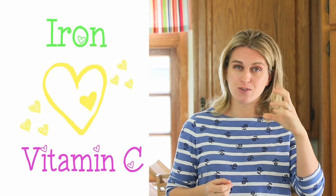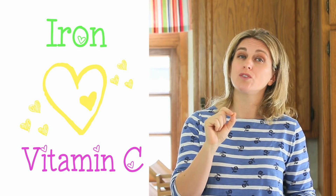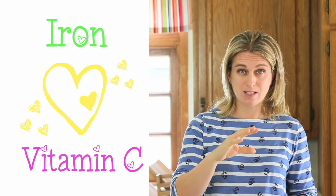An important thing is that iron is activated in our body if there is also vitamin C present. So when you're offering a food that is rich in iron to your baby, don't forget to also give something that is rich in vitamin C, because vitamin C is going to activate the iron that goes into your baby's body.